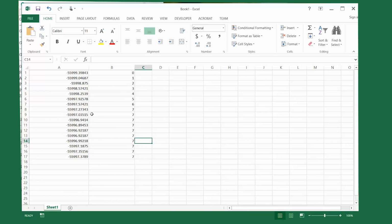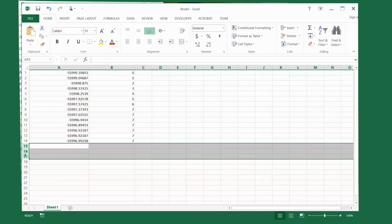Oh wait, but then halfway through we kind of started banging the table and making a mess, so that data is erroneous.